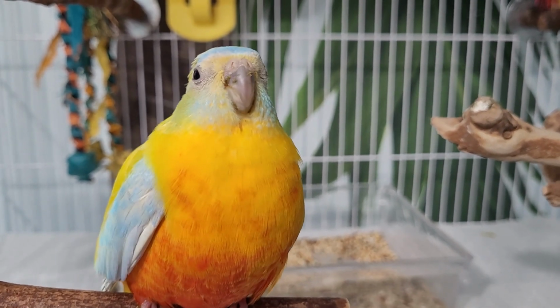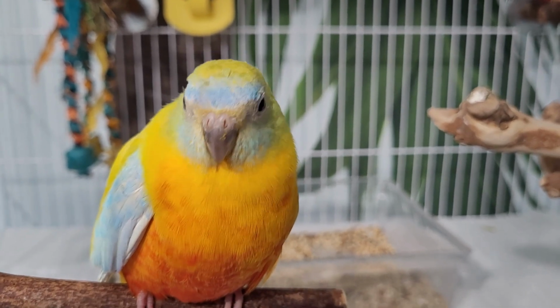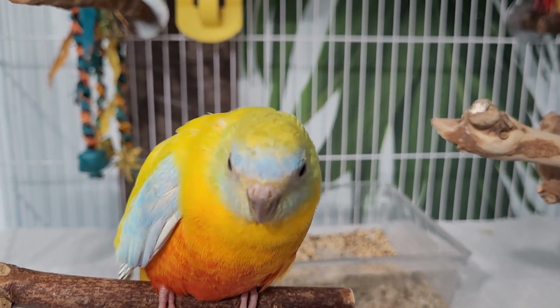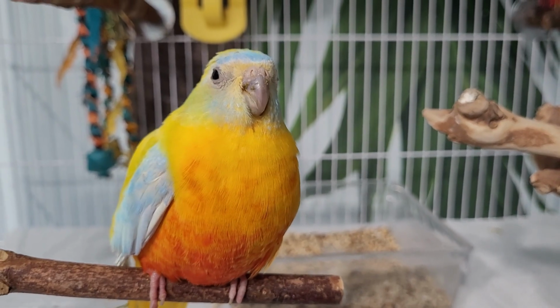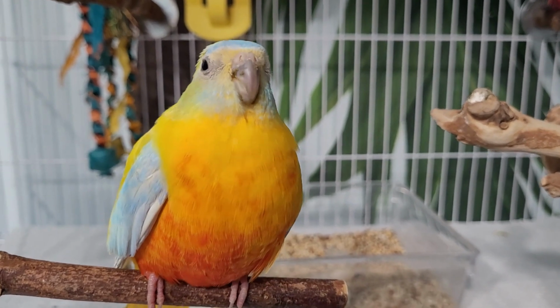When birds feed each other, it's warm coming from their mouth into the other's mouth. That's what they do when they want to breed. They feed each other. So if you avoid the warm food, that may help. And no cuddling, no touching. Do not touch your bird, not even on the head.